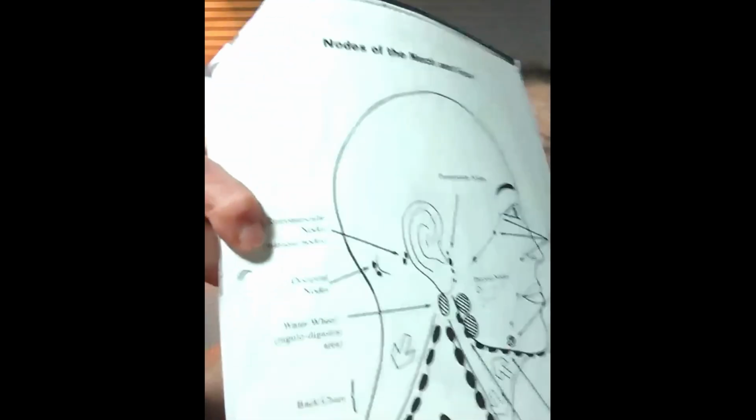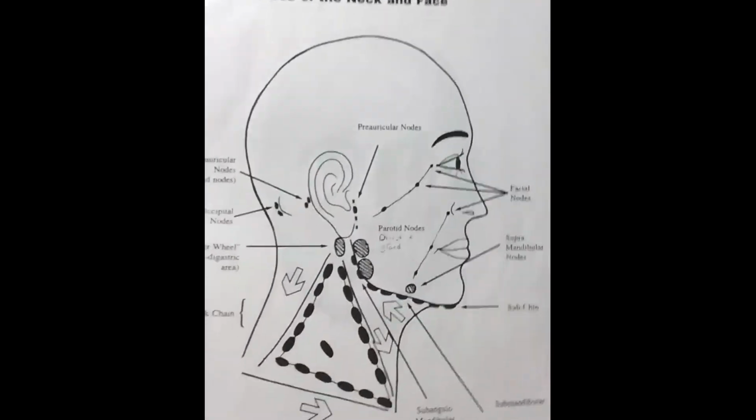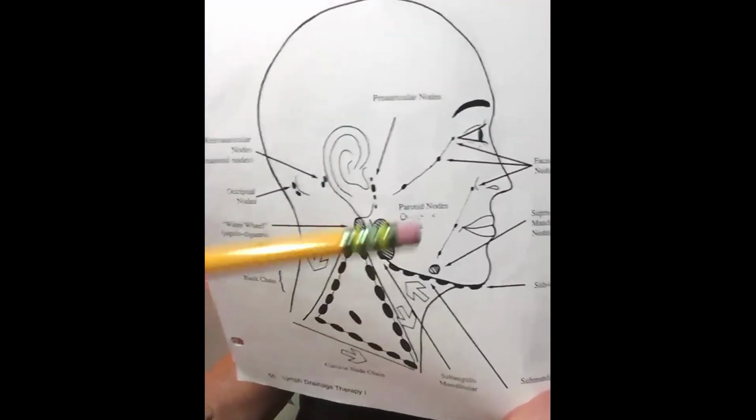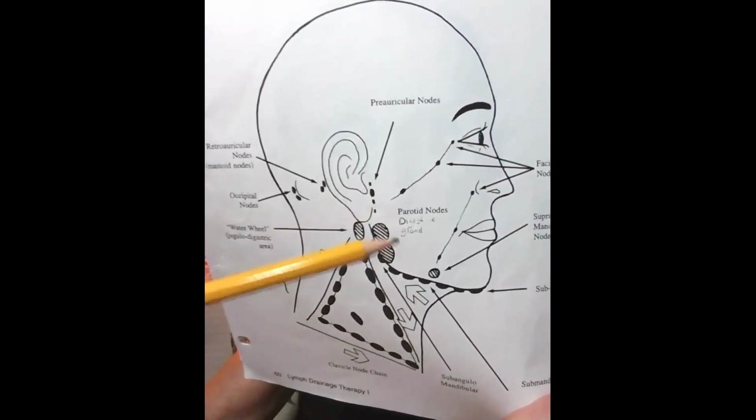I didn't show you the head, okay, but here's a picture of the head. Now these pictures are from when I was in massage school, and they were from a book by the Vodders. It was a couple of doctors who invented figuring out how to move the lymph. So here we have a bunch of them right under the chin, and there's a couple of big ones here.